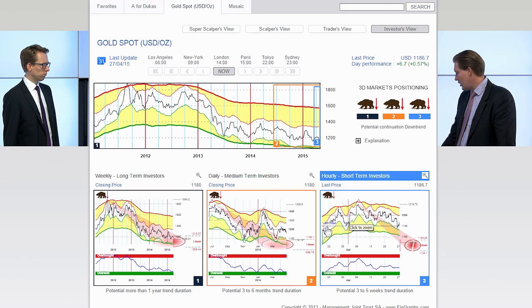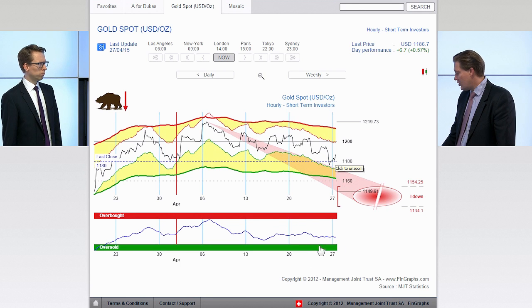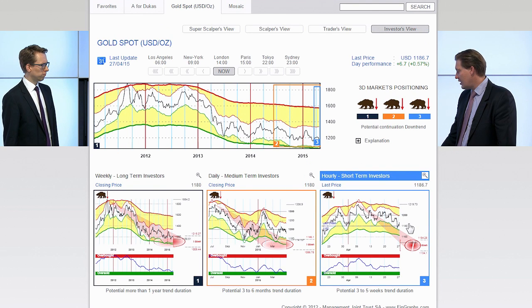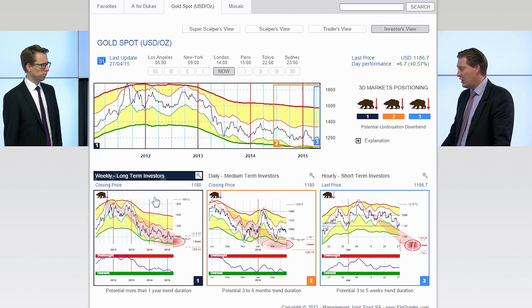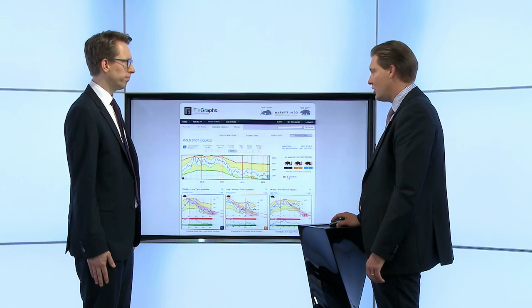And the hourly, which had seen quite a nice correction up, is now back in an impulsive move down. It just made it below its corrective targets to ignite its impulsive targets. So it's a bit early stages to be too negative. But if you look at this move, it could extend down to 1154, down to 1134, so somewhere around 1145. No exaggeration yet, the risk index is pretty much neutral. So a slightly negative stance on the hourly, still negative on the daily. So it's a potential continuous downtrend, as the machine is stating here.